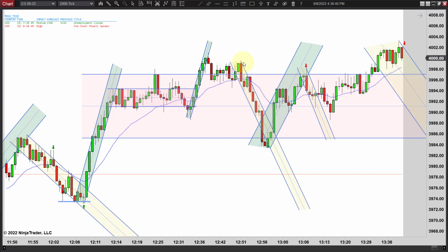Yeah, maybe there's a triple test there, but you can't go short right into those lows. See how it bounces back? Sometimes it doesn't turn back down, and so again, you get a nice move and no chance to enter it. Then it reverses and goes the other way, no chance to enter it.